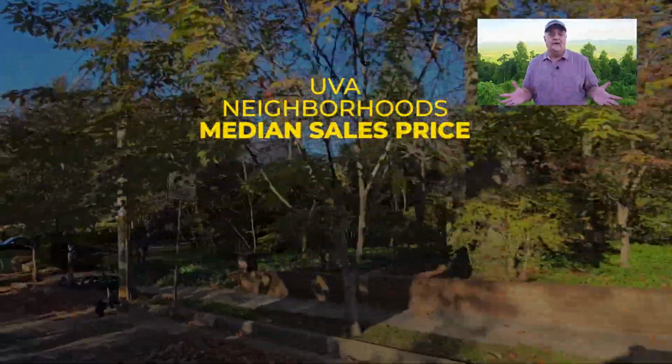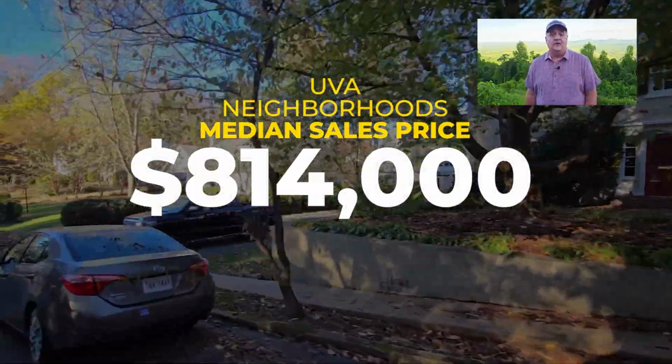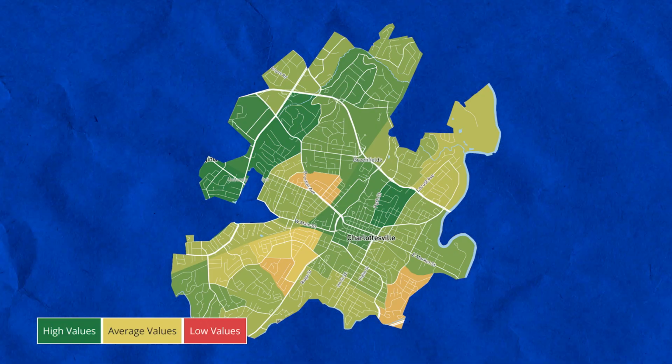Now, the median price for these two neighborhoods was $814,000, and homes ranged between $280,000 to $2,575,000.